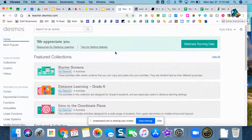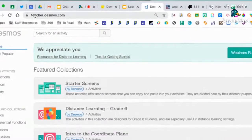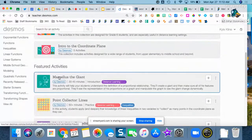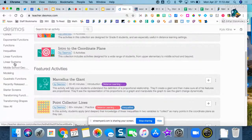So if you go to teacher.desmos.com on your device, you can go to another tab. You can search for different activities. I'm going to go to quadratics.